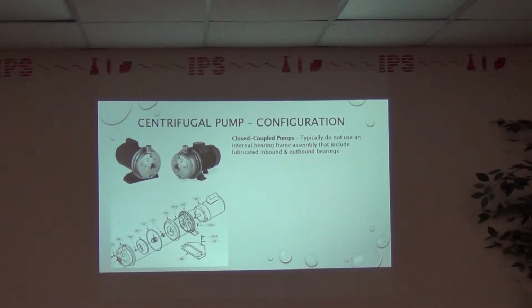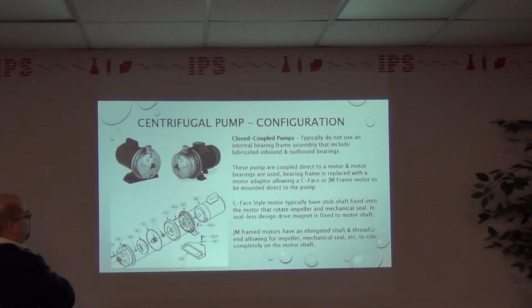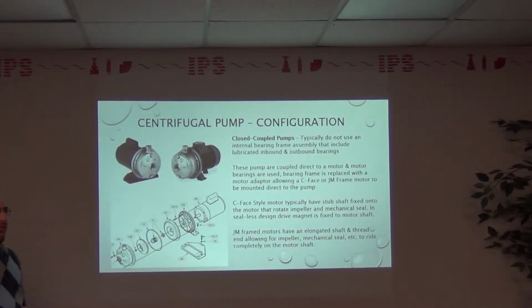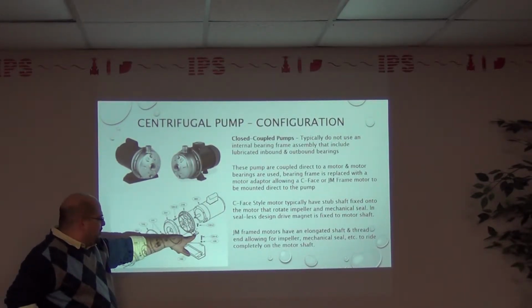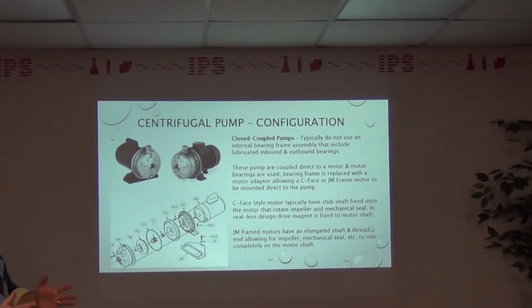So the next is a close coupled. You can see here, sorry for the bunch of verbiage, I didn't know how to break that down. On the close coupled, we don't have that bearing frame. That bearing frame is replaced by an adapter, and that adapter would be right here. So your rear adapter with a foot on it. Some of them are more elongated. This is a little bit more compressed.